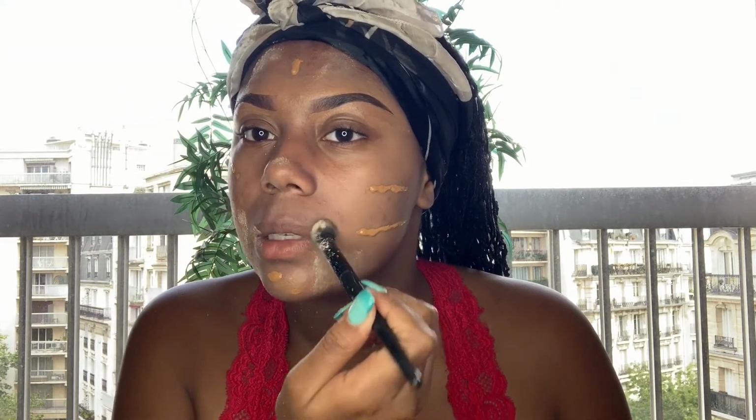All those pimples, I set them right into my skin. And then I just pat it into my skin. Yeah. And this makes your foundation last a lot longer. This is the foundation brush I use.